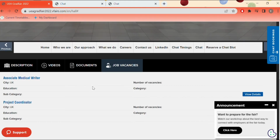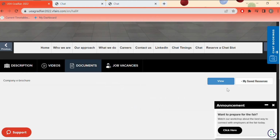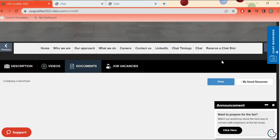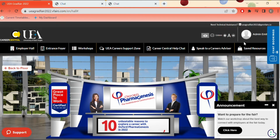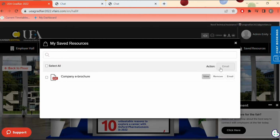If you would like to save resources from a booth, simply find the document and click the My Saved Resources button. This will then be added to your personal file, which can be found here. Then click Email to have a copy sent to you.